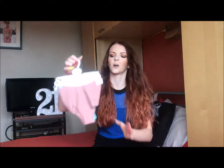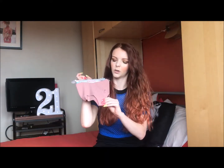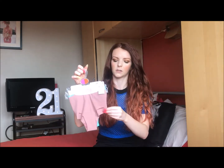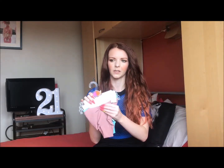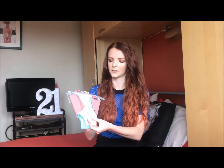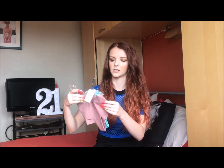So first things I got were these hipster knickers. They're no VPL, so you can't see them through your clothes. And I really needed some more of these because a lot of things I've got for holiday, you can't really wear the knickers that I usually would wear because you could see them through. So it comes with a tan set. I've already got a set of these, so I just need to get some more.